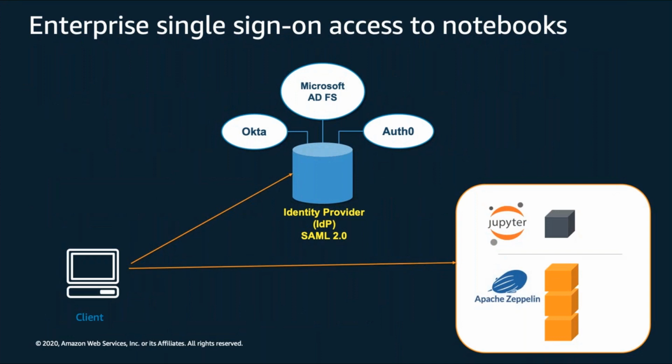Now let's take a look at what accessing a Zeppelin notebook looks like when it's integrated with SAML and Lake Formation. In this demo, I have a cluster that is configured to use my identity provider, which is Auth0. So when I go to Zeppelin, I'm redirected to authenticate via Auth0. Once I'm authenticated, I'm automatically logged into Zeppelin as my user, which in this case is user Bob.